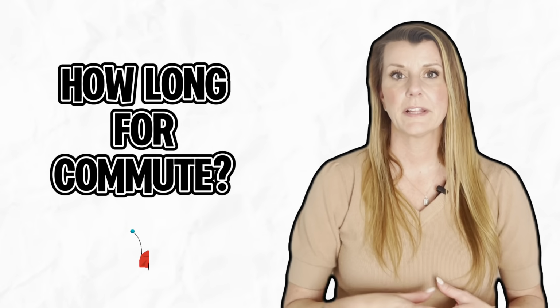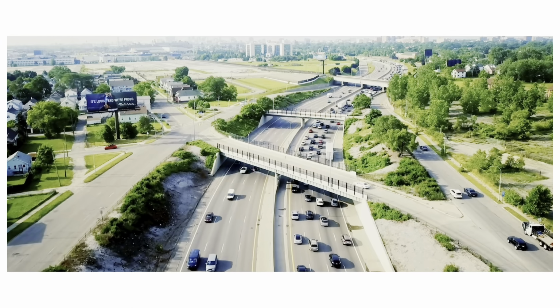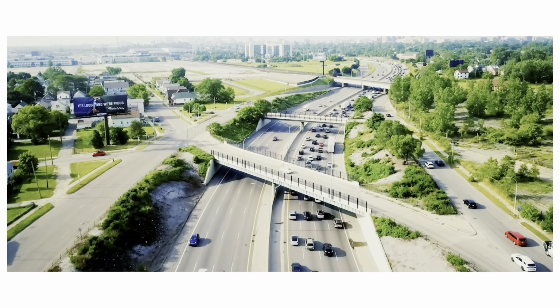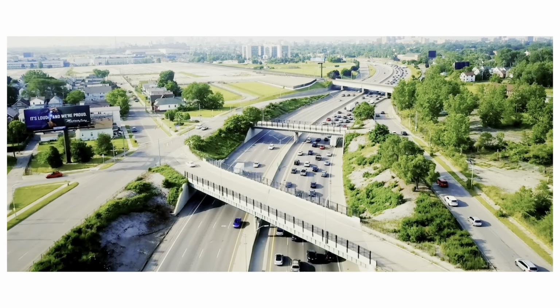The number 4 question I like to ask is, what type of commute is acceptable for you? If you work from home and this isn't a concern for you, then we have many more options to choose from. But if you're going to commute, you definitely don't want to have to travel from one side of the city to the other in peak traffic times, as that can mean adding an hour, sometimes even more each way.